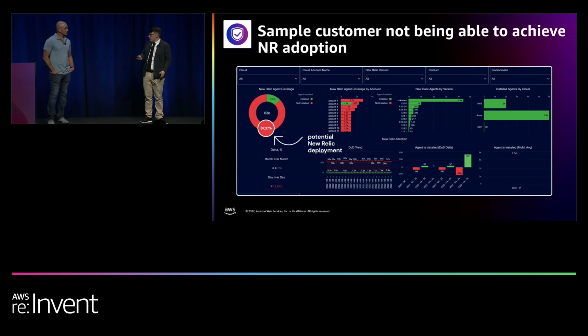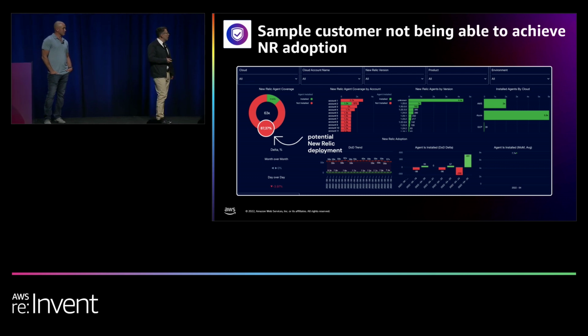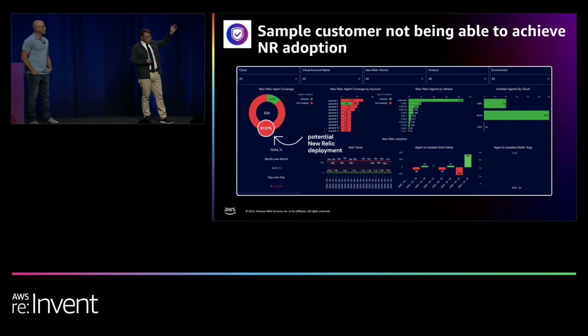Absolutely. So the first question is, why was this not monitored? That's question number one. And then the other one is also agent version tracking.